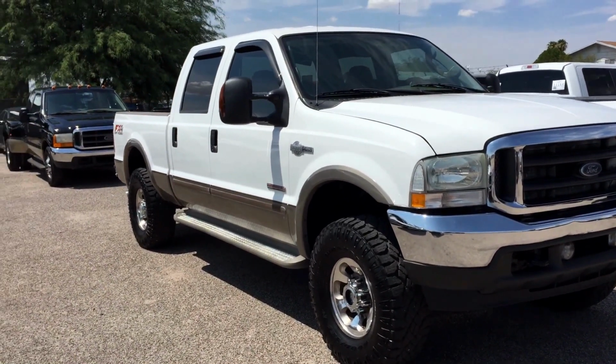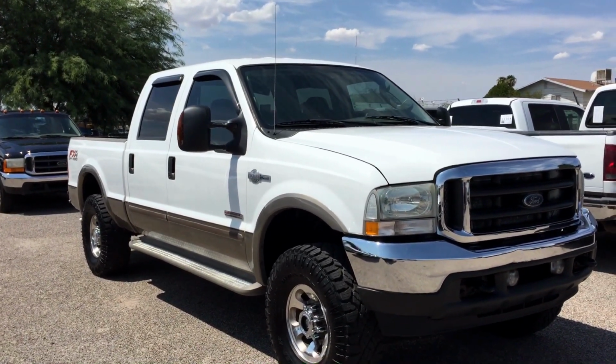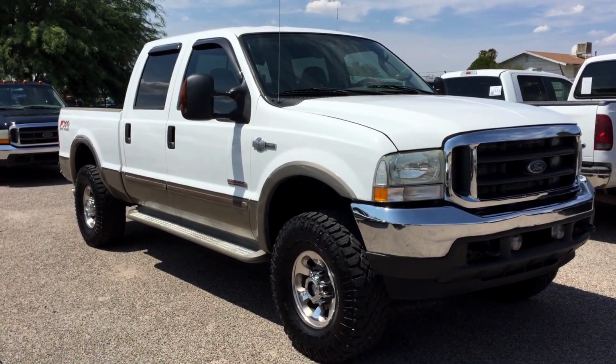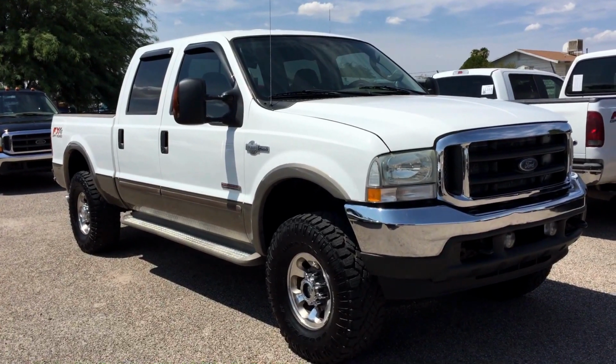We're selling this truck. It is a 2004 Ford F250 crew cab, short bed. It's a 6.0 turbo diesel, four-wheel drive. It's a King Ranch, which is the saddle leather seats, and it's got the FX4 off-road suspension package.